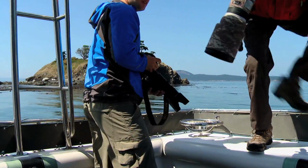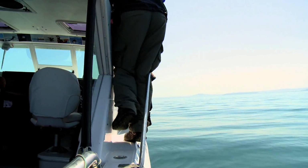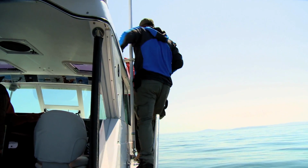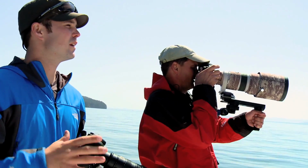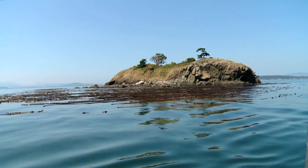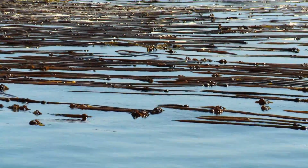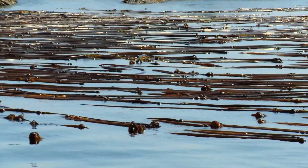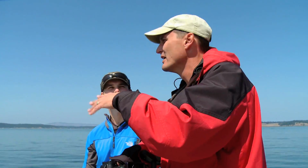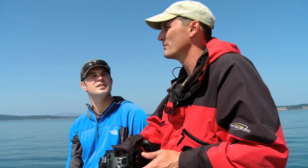Yeah, I'll follow you. One of the mistakes I think that wildlife photographers make is they forget sometimes to capture the environment that the animals are in. So stopping at a kelp bed like this is essential. It's part of the surrounding environment where the orcas live. You want to be able to capture that. You find all kinds of other animals around these kelp beds. I mean, this is its own ecosystem by itself. And you'll find seals, harbor seals in and around these kelp beds as well.